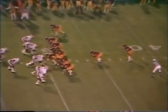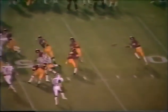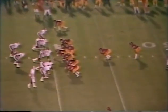The Trojans with a first down at the midfield stripe, the 50-yard line. Adams pitches to Marcus Allen. Sweep around the right side. Good run by Marcus Allen. Maybe enough for a first down. It'll be just inches to go for the first down. The ball is just outside of the 40-yard line of Carolina.